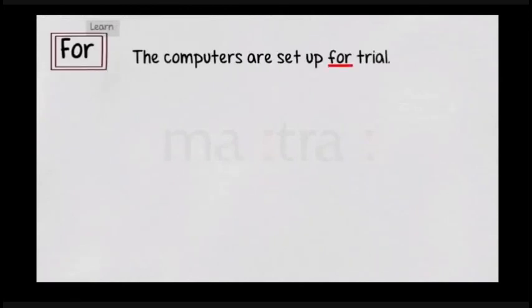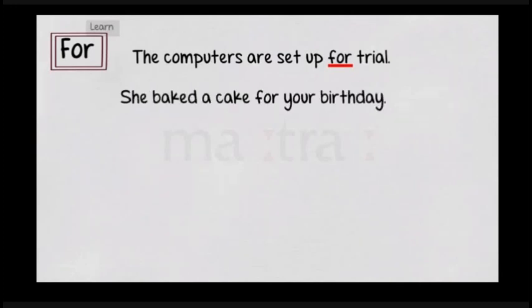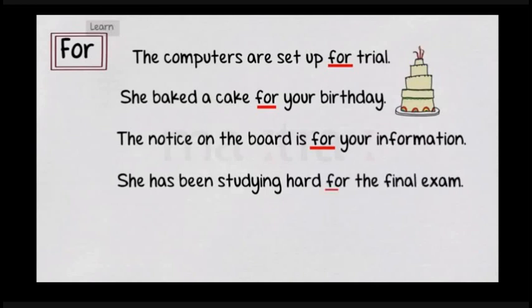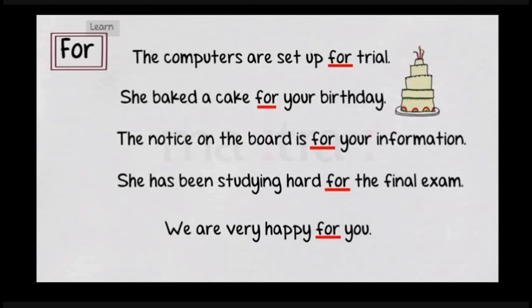For. The computers are set up for trial. She baked a cake for your birthday. The notice on the board is for your information. She has been studying hard for the final exam. We are very happy for you.